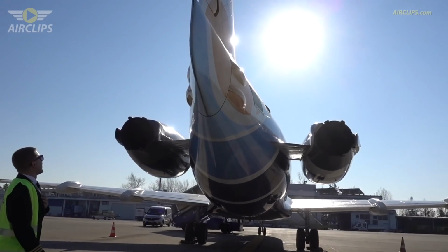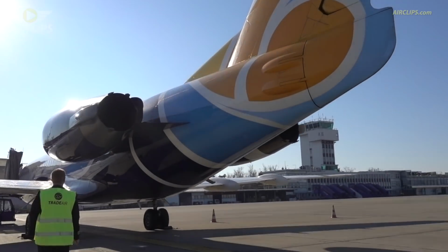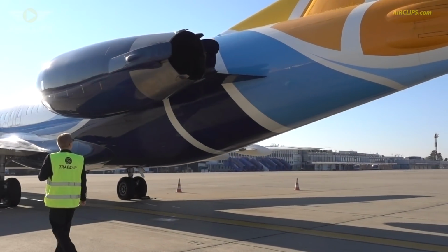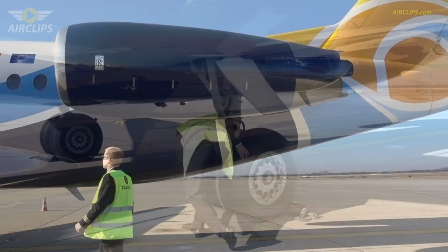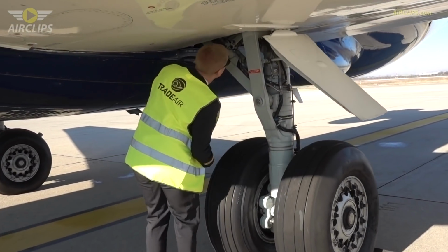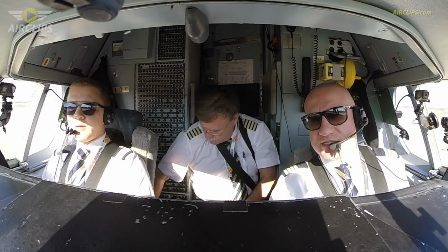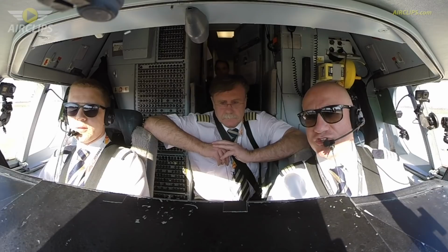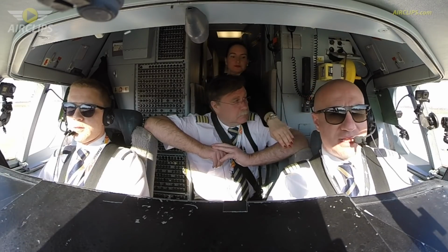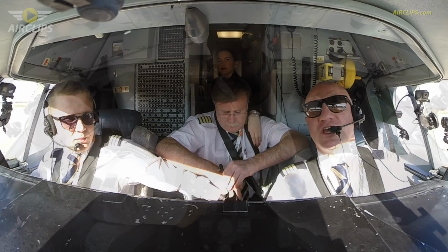It's quite noisy here because of the APU noise. And next we're gonna check our engines. It's a Rolls-Royce Tay 650 engine. So, everything looks nice. We can continue upstairs to the flight deck. Okay guys, hello and welcome aboard Trader Fokker 100 aircraft. We are now at Zagreb Airport on the west apron parking position, and now we're gonna perform some checklists.